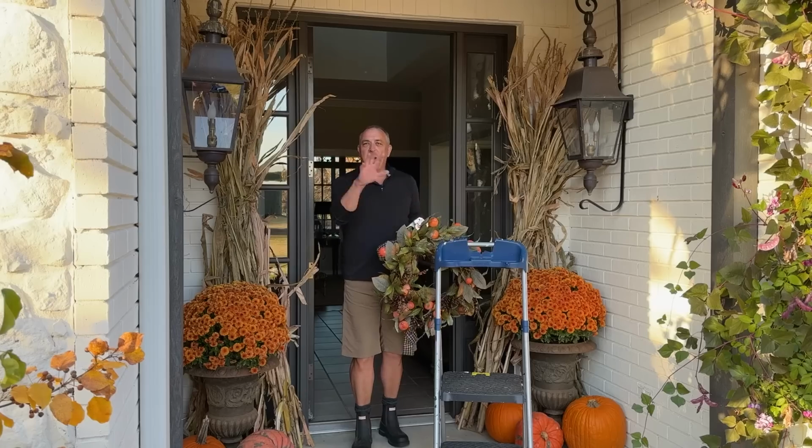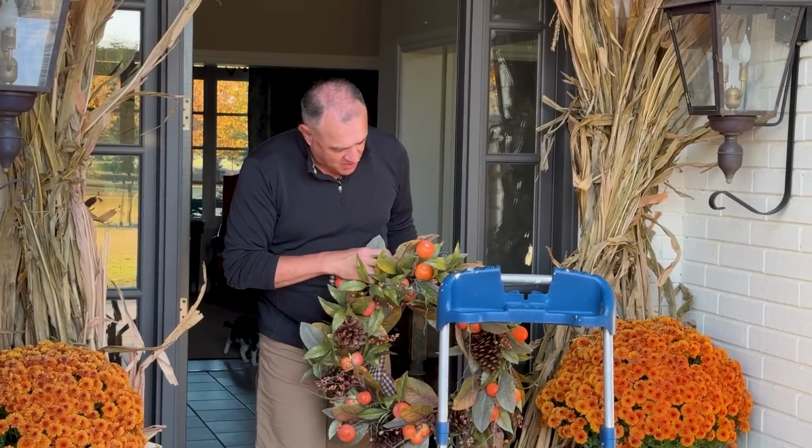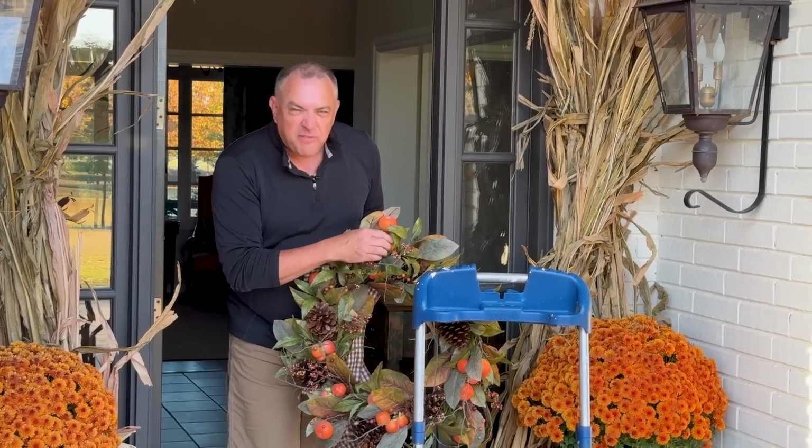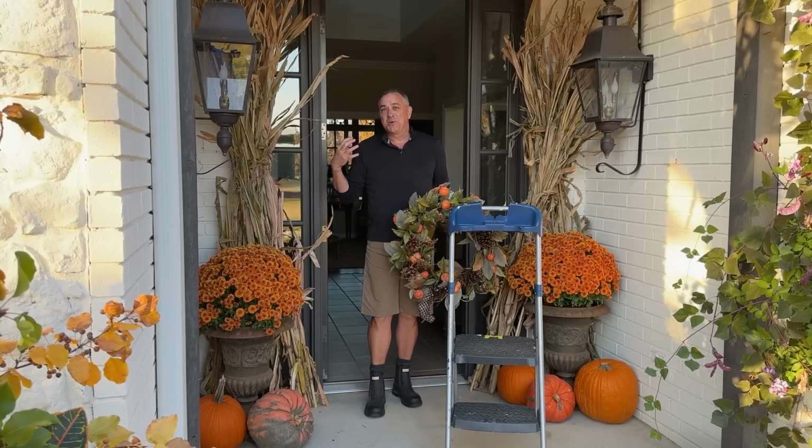All right, now it's time for that final piece. We have color all around, but we're needing a little punch of color on the front door. So I'm going to hang up this wreath. I've been adding some faux persimmons. I needed something orange up on the door. With it being kind of recessed and then being a dark door, you don't really see it that much. So you really need some color.